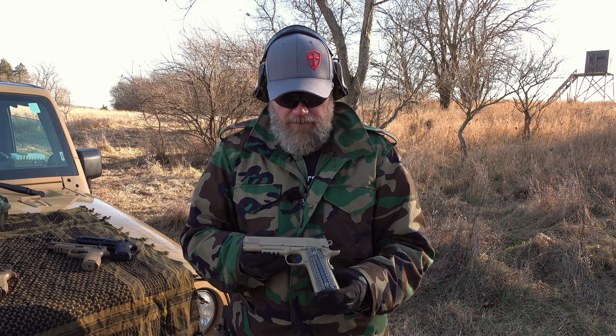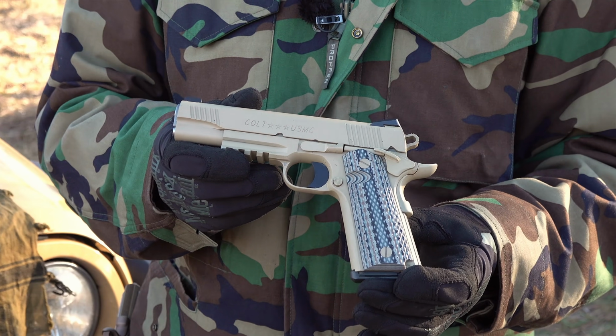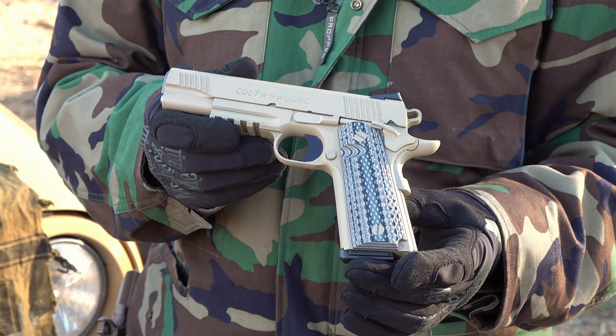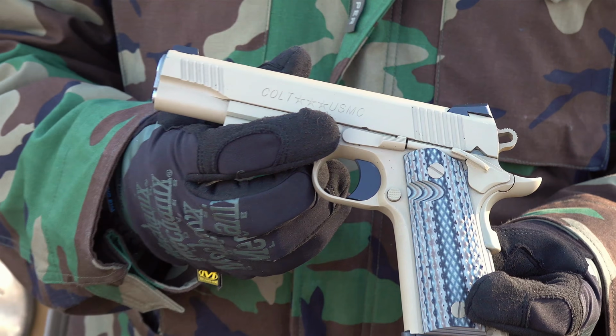Now, this one's very near and dear to me. This one is an M45A1, and this one has all the original markings on it that the original Marine Corps pistol had, right down to the USMC stamped on the slide.